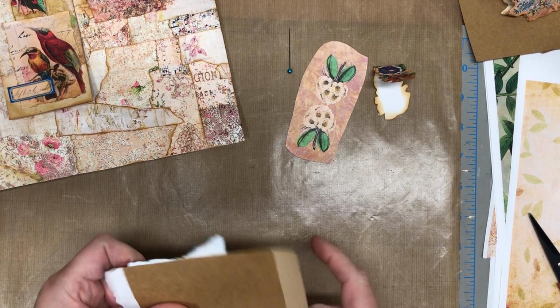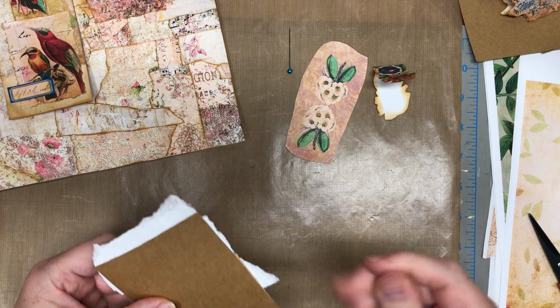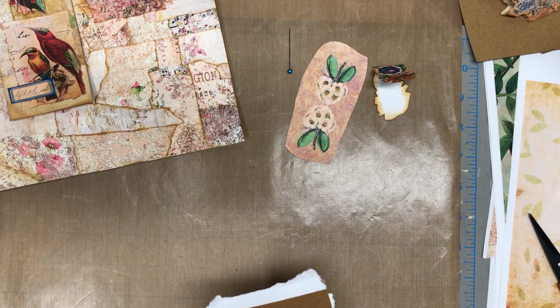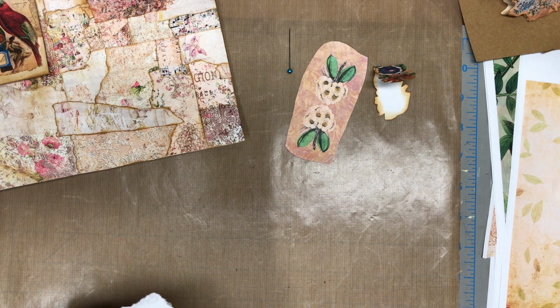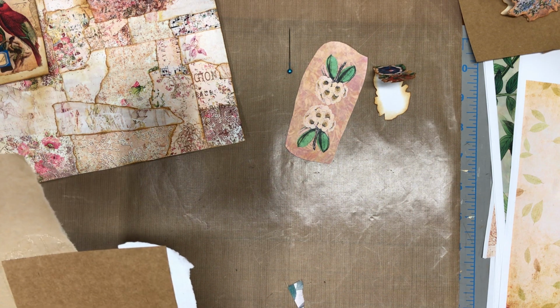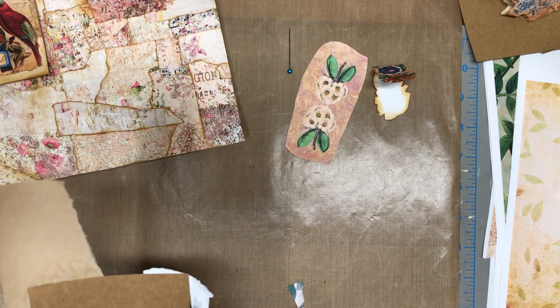I'm going to trim this off right now, get rid of some of this extra, and see where I am. I think I had decided that that would be a bird on that side, so let me just trim this down. These are great little scissors. I can't remember what they're called, but I got them a couple years back.